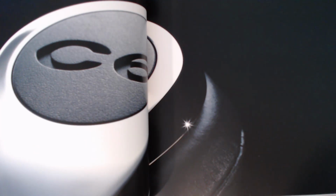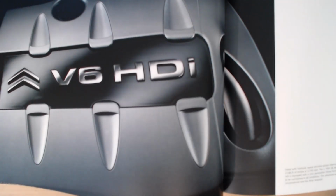And yes, throughout this very dark, very artsy brochure, just a random shot in the middle there. Engine choices, yeah, a V6 HDI you could have. There were a few different engine choices at launch. I think there was a 3-litre V6, and I think this was a 2.7-litre HDI V6 delivering 208 brake horsepower. The 3-litre V6 petrol, I think, was around about 215 brake horsepower.